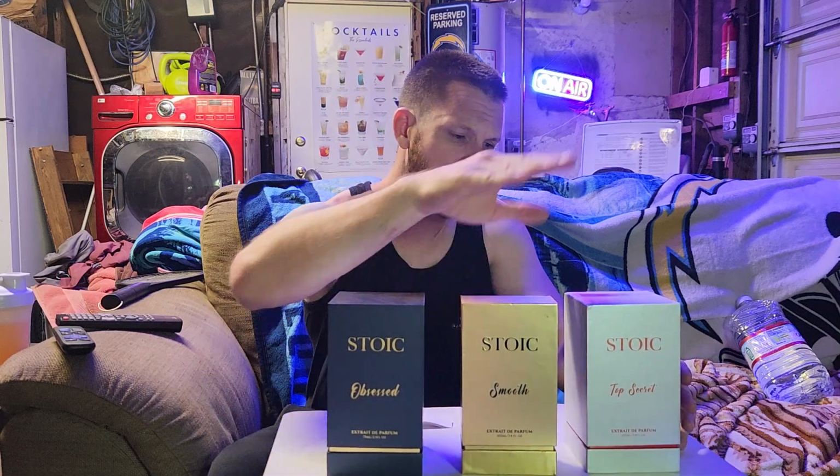Another full disclosure, a comment I want to make. I tried out Smooth one time, and I showered an hour after I put it on because I did something super active and started sweating, so I don't remember what any of these smell like coming out of the atomizer. Even though I've worn this one and this one once, and I've never worn this one, I don't remember what any of these smell like brand new. So we're gonna get into it. But let's get into what you get when you buy them.